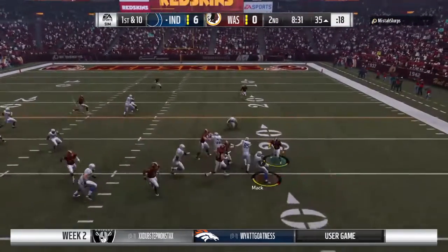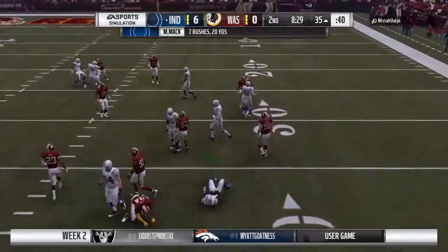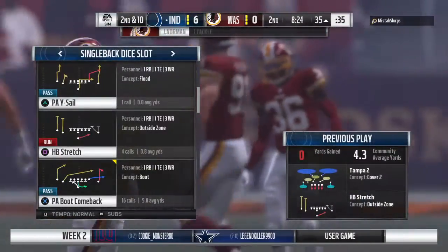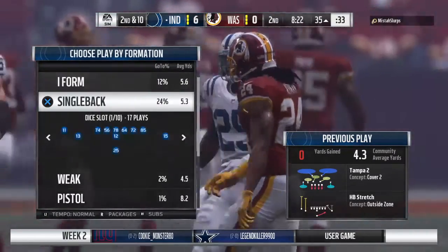Now a carry from Mack. Looking for a cutback lane, but nothing there as he's met at the line of scrimmage. Officially no gain on the play, and it's 2nd down.